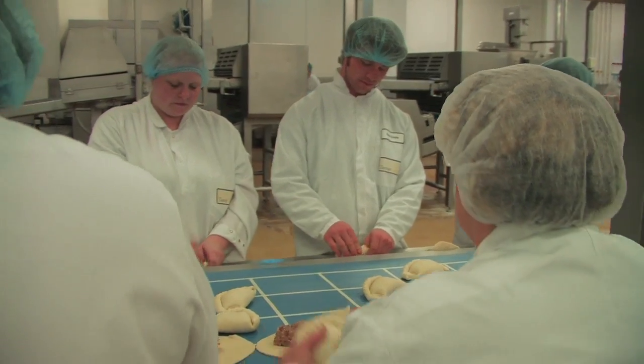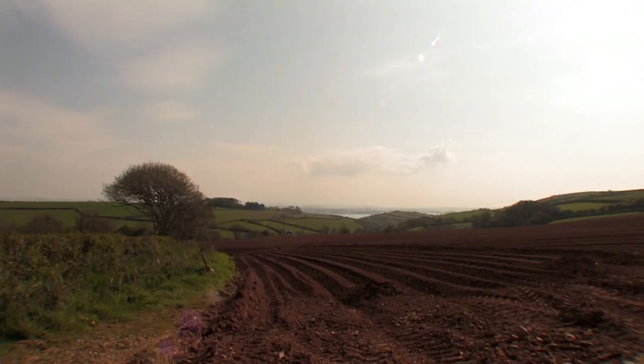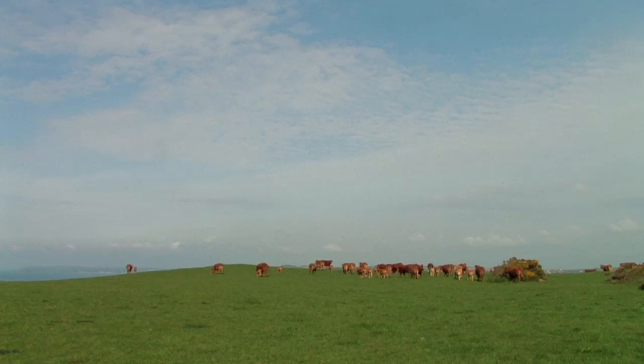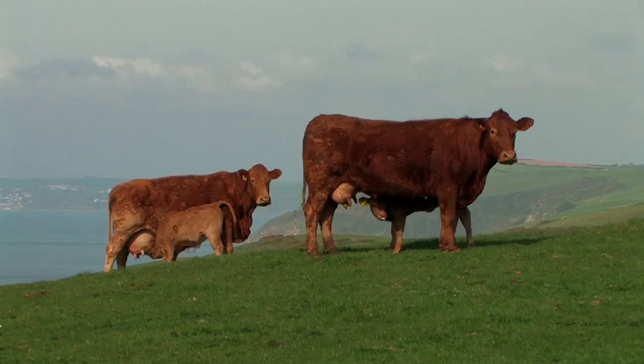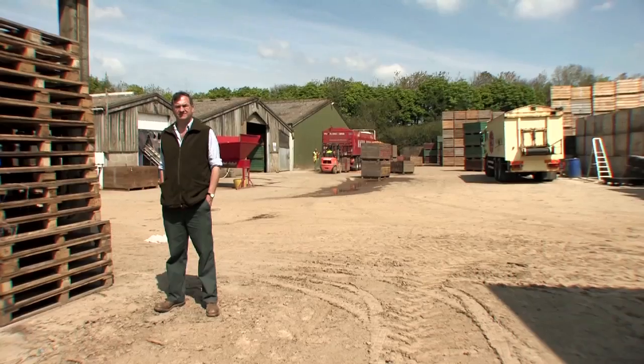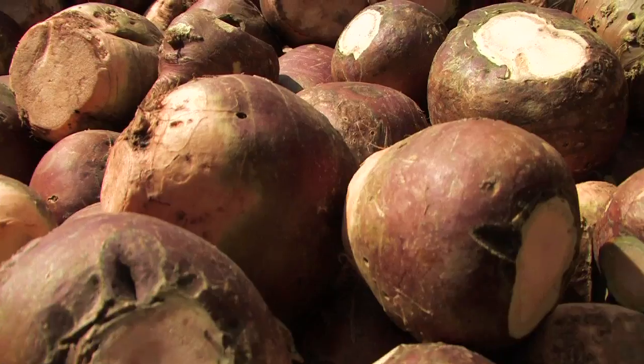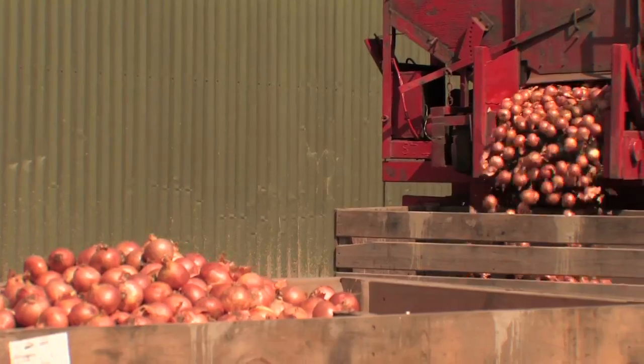The passion and pride shown by Cornwall's pasty makers is also shared by the people who farm and produce the ingredients which go into every genuine Cornish pasty. I'm Jeremy Oatey. I'm a Cornish farmer and I've been producing pasty ingredients for 20 years. Well, the Cornish pasty industry is very important to local farmers. Cornwall, with its climate, is ideally suited to growing the main ingredients, potatoes and swede, and also onions.